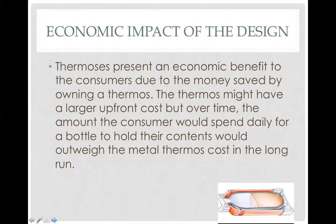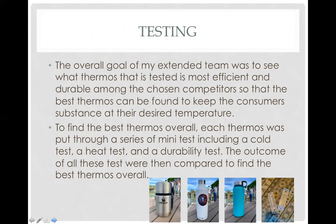The economic impact of the design. Thermoses present an economic benefit to the consumer due to the money saved by owning a thermos. The thermos might have a larger upfront cost, but over time, the amount the consumer would spend daily on a bottle to hold their contents would outweigh the metal thermos cost in the long run.